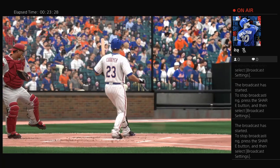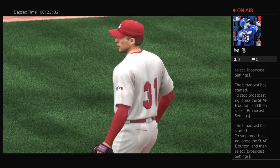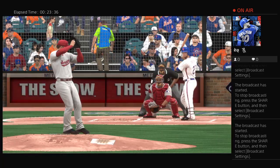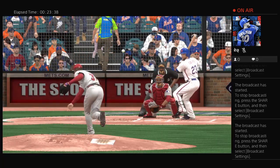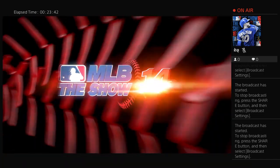On pitch number 10 is the one that finally does it as he strikes out after a long battle here. Looks like he's finding his bearings here a little bit better in the second after a rough first inning. He gets the strikeout right here, but boy, he could have used one of these an inning ago, that's for sure.